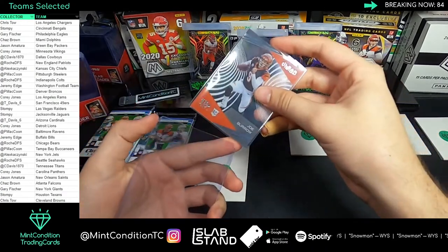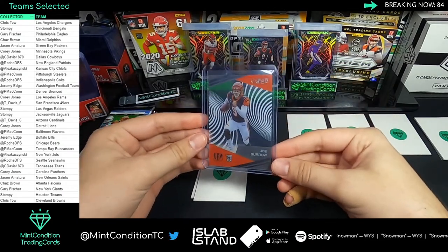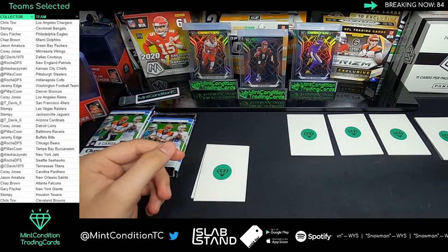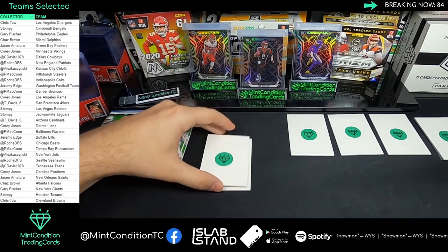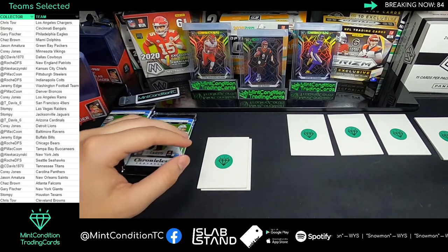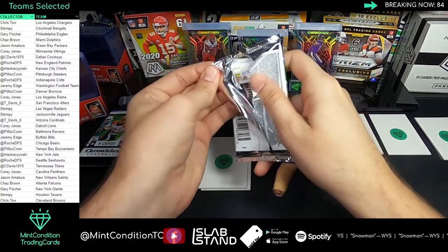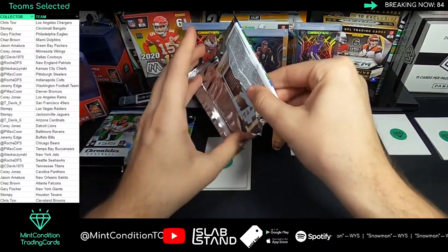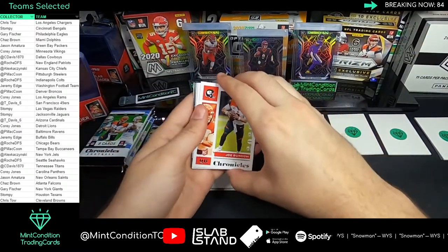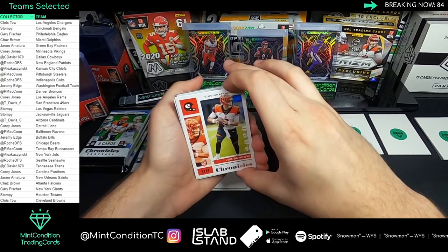Pack number one, giving us the goods, man. So picks number one and two in our draft, back to back in pack number one. And we still got a silver Prism Black over here. So let's keep it up. Let's keep the train rolling, man. Let's keep it going. Right here on the top, check it out. Let me make sure. Yep, our backwards card's going to sneak up on us.